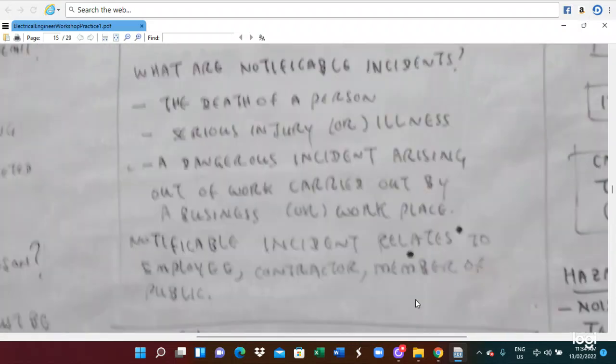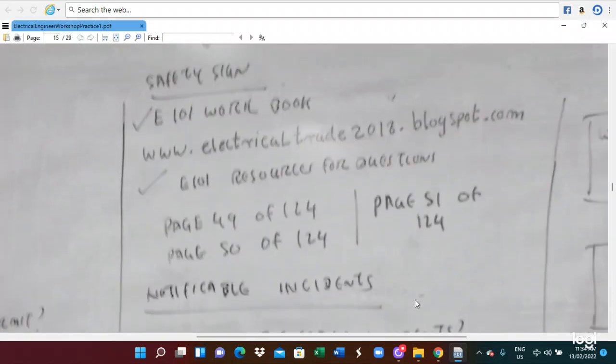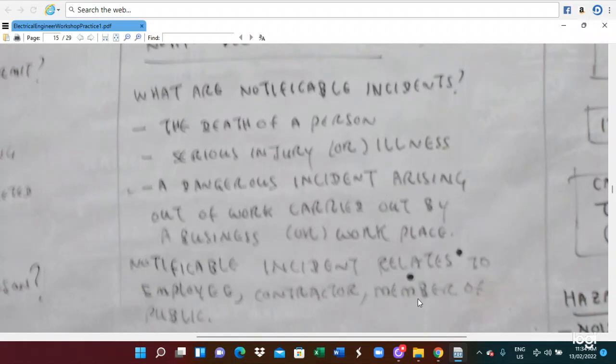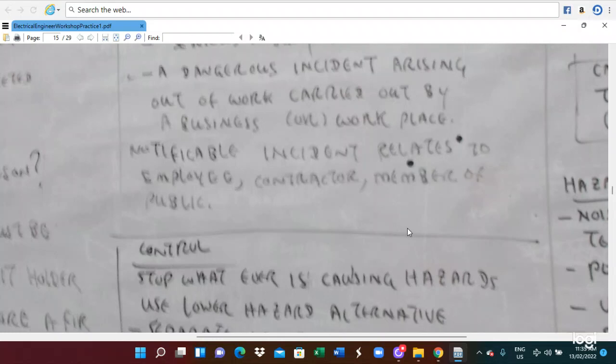Now, about incidents and notices. When an incident happens, such as the death of a person, serious injuries or illness, or dangerous incidents arising, also outside the work period by the business or the workplace, this is the notification of incident. Those notifications relate to the employee, contractor, and a member of the public.